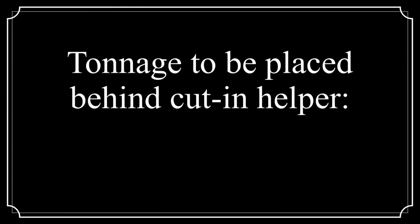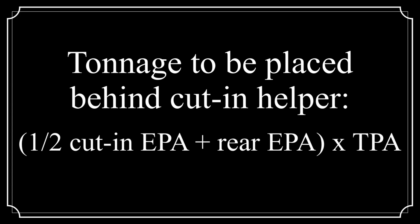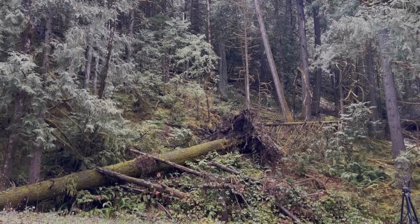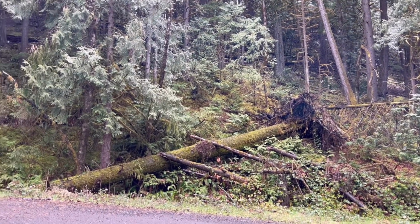But we're not out of the woods yet, or over the hill. We still have to calculate where to put the helpers in. Okay, our formula is 1/2 the EPA of the cut-in helper plus the rear EPA multiplied by the TPA equals the tonnage to be placed behind the cut-in helpers. I'll leave the answer as a challenge to any ambitious mathematicians out there. Tell me in the comments if you think you have it.